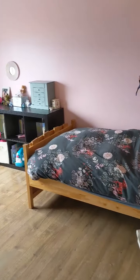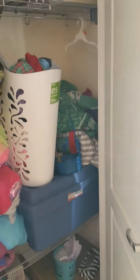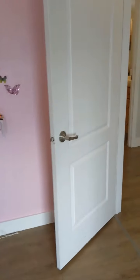And here's the other bedroom. So it's essentially identical to the size of the one that we were just in. And again, there's a closet here, and this one actually has a second closet. There you go. And this one looks out to the back. There we go. All right, so that's pretty much all we have to see here.